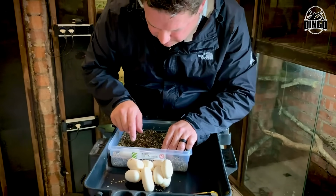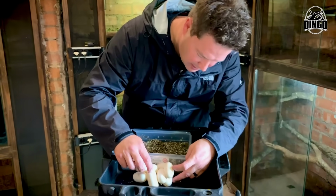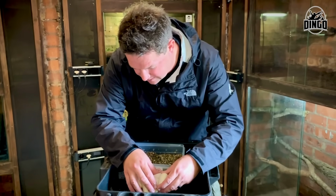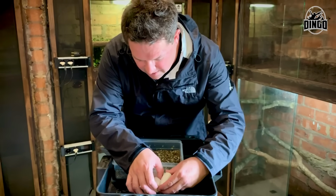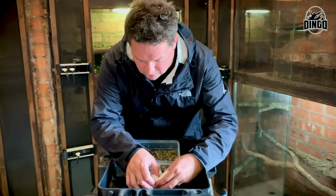Haven't even counted the eggs yet. 1, 2, 3, 4, 5, 6, 7, 8, 9, 10, 11 eggs. That's great. Just helps me know also how to space them in here, you know. Let's take this next one off here. And it's not the kind of job you want to rush. Take your time. We want to get them in the incubator as soon as we can, but this room has actually got a good ambient temperature too, so they're not getting too cold right now.